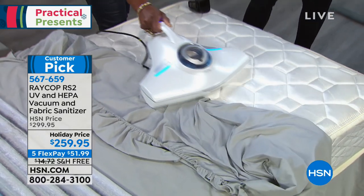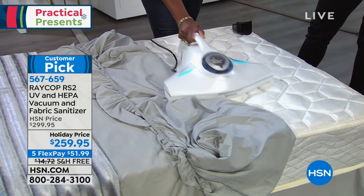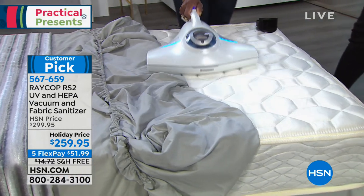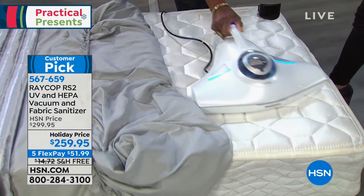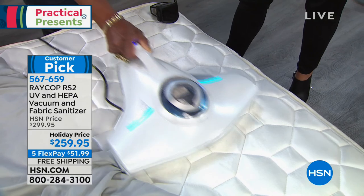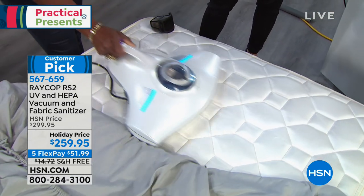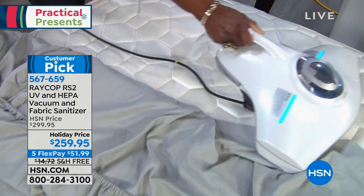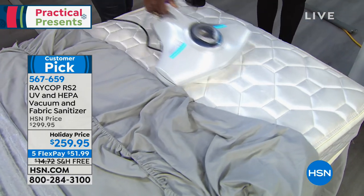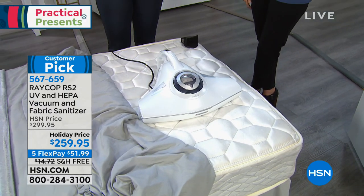This is our Raycop. This is the one that is going to clean the unseen. This is the solution that you have been looking for if you suffer from allergies, itchy eyes, watery nose. You wake up in the morning and you feel like your eyes practically have to be peeled open. You've had that hacking cough where you feel like something is kind of like biting you in the middle of the night. Well, I've got news for you. You're not imagining that. This is very, very real.